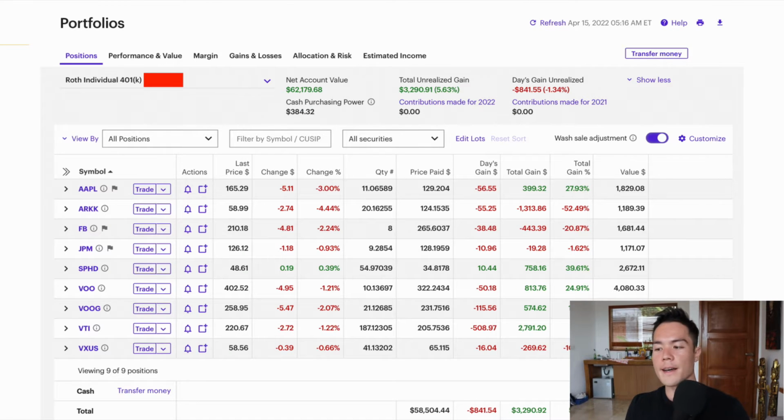The next one is my Roth individual 401k. This is a 401k that you can open only if you have an S Corp. So that's another benefit of having an S Corp, because you can open up another retirement account like this, and you can put in a lot of money. With a 401k, you can put $19,500 a year into this account. And that's going to be a tax-free contribution if you select the 401k option.